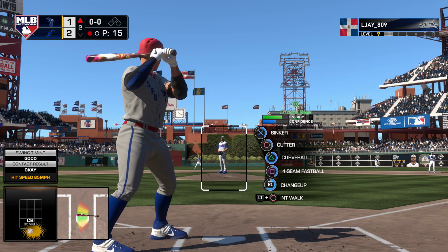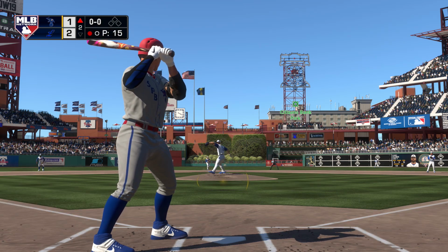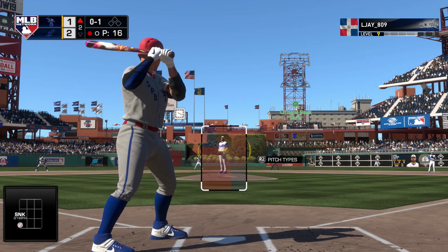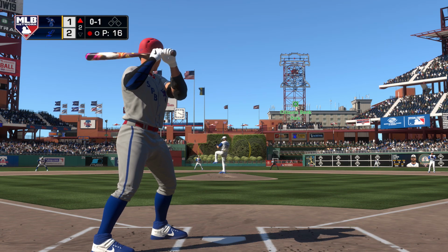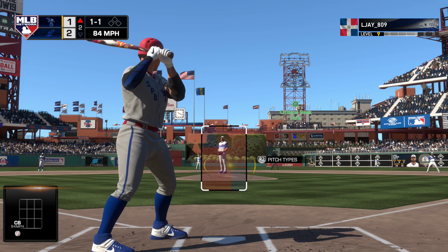Into the box now, Giancarlo Stanton. Infield in the overshift here. Now the pitch. Drops in a strike to start the at-bat. 0-1. And he watches one dip low and inside for a ball.